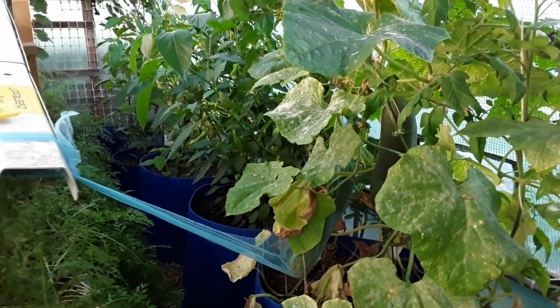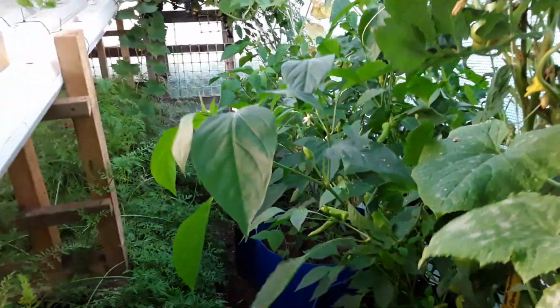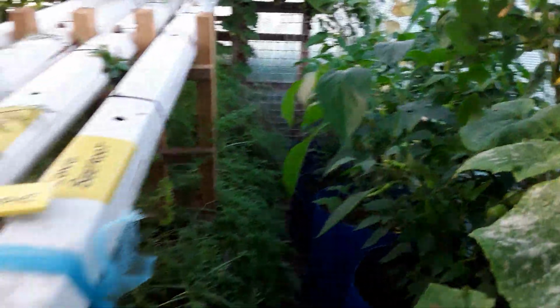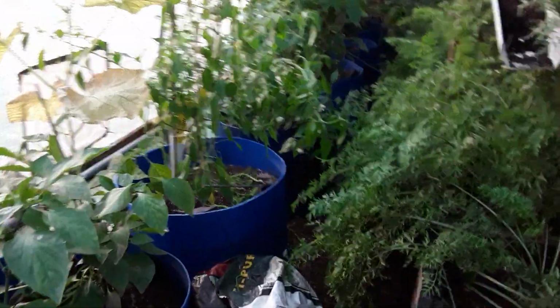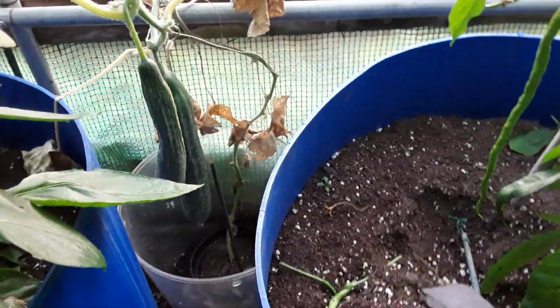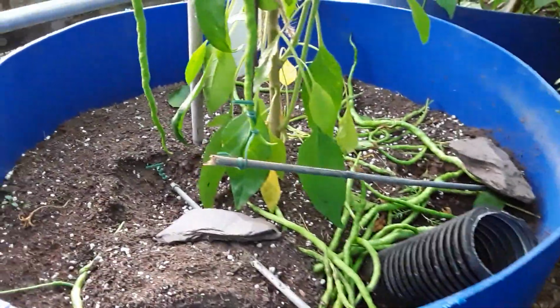And we've got numerous amounts of peppers, tomatoes, far too crowded in this growing space. Yes, it'll be better with the roof that much higher, but trying to grow cucumbers next to my long chilies is just becoming beyond a joke.